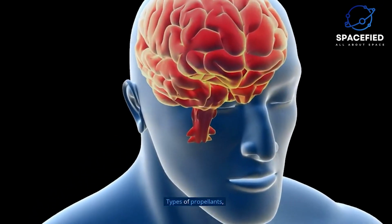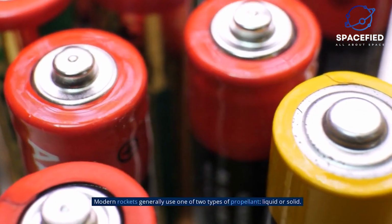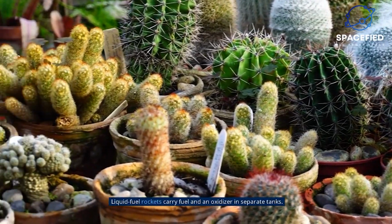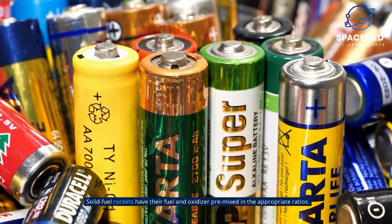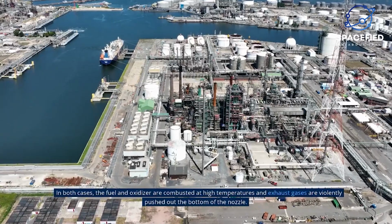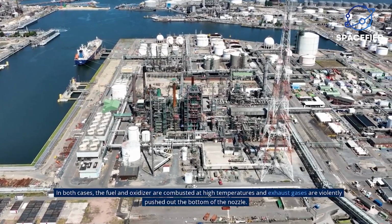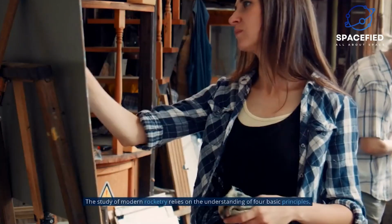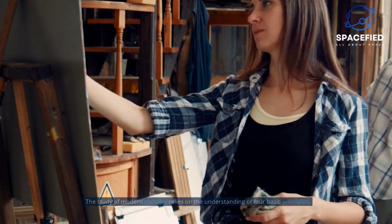Types of propellants. Modern rockets generally use one of two types of propellant, liquid or solid. Liquid fuel rockets carry fuel and an oxidizer in separate tanks. Solid fuel rockets have their fuel and oxidizer pre-mixed in the appropriate ratios. In both cases, the fuel and oxidizer are combusted at high temperatures and exhaust gases are violently pushed out the bottom of the nozzle. The study of modern rocketry relies on the understanding of four basic principles.